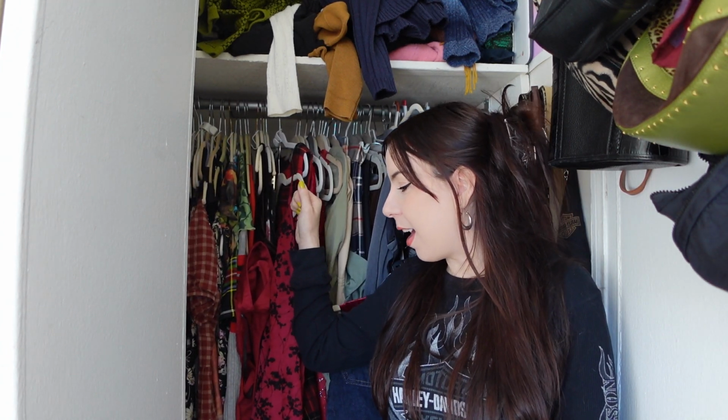As you can see, my closet is pretty small, but it's also pretty jam-packed and not very well organized. I think that I really need to pay attention to doing this seasonally, especially with having a fresh start and moving, so that I can really keep an eye on my wardrobe and keep pieces that I really love and I know I will wear for years to come. That is really important to me.